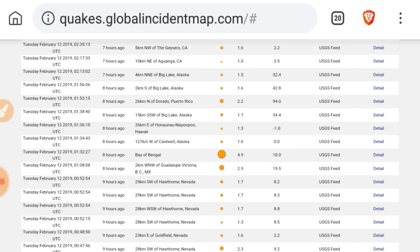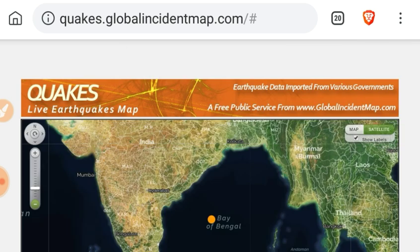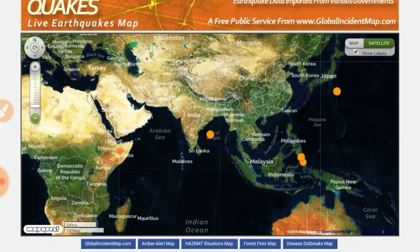See a 4.9 in the Bay of Bengal. That's a pretty rare quake there. By the way, this is the possible one of Earth's geomagnetic poles in the event of a pole flip. Just saying.